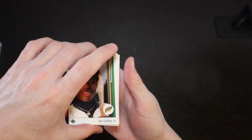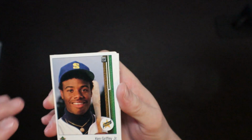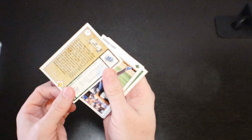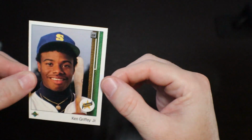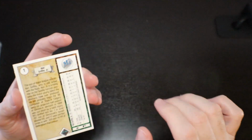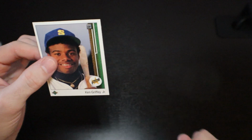There we go. That's how you start off the second half. There we go. My very first pull of a Griffey rookie card. There we go. Number 1 in the set, Ken Griffey Jr. It's a little off-centered, left to right. At least there's no bins in this one.